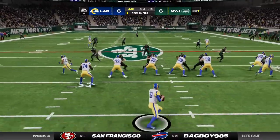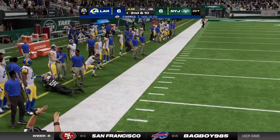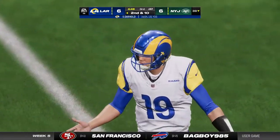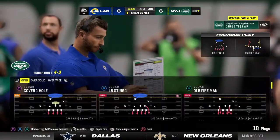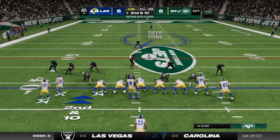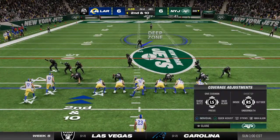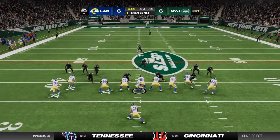A play fake, and it's Darnold. And he checks this one down to Williams. Not able to go anywhere that time. Second down. That's a nice job defensively to make sure everyone was accounted for, because ordinarily you pick up the guys downfield and sometimes you forget about the running back. In this case, they did not and dropped him for no gain.